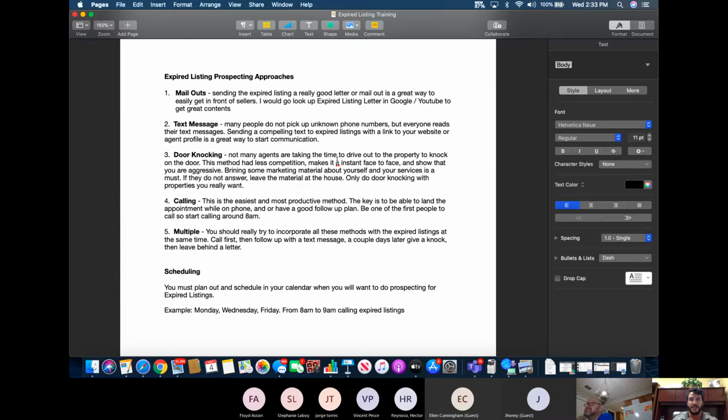productively door knock. Instead of door knocking 100 random people, why don't we door knock 15 people that we know for a fact are trying to sell their house? Okay, and then obviously calling. It's the most productive method out there. It's quick, it's easy. Get the line of communication out there. But the one bad thing is people don't pick up their phones. There's a lot of people calling them. Okay, but we still have to incorporate this.